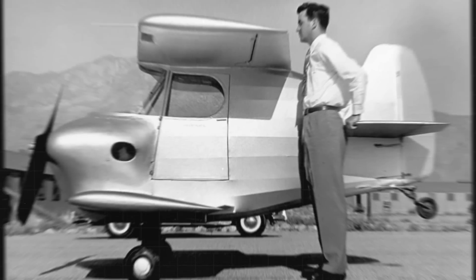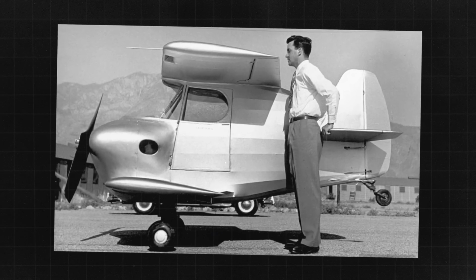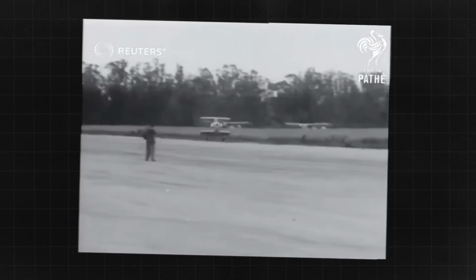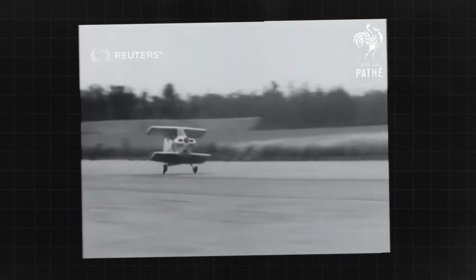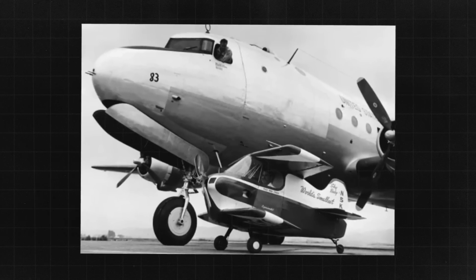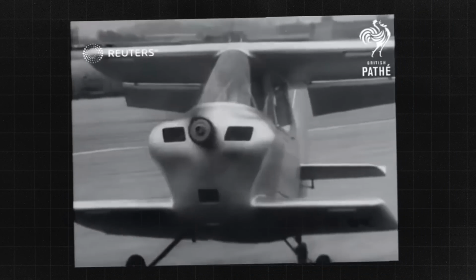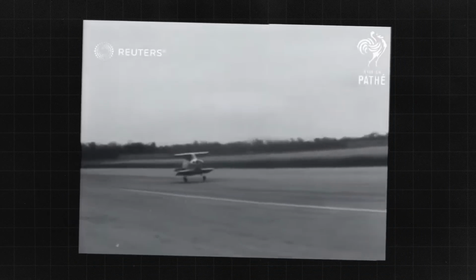With a wingspan of just 7 feet 2 inches, 2.18 meters, it was once crowned the smallest airplane in the world. Despite its tiny size, this little biplane actually flew, carrying its brave pilot through the air like a buzzing insect. It turned heads at every air show and remains an iconic symbol of mini aviation.